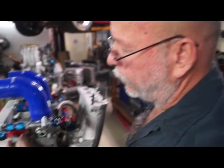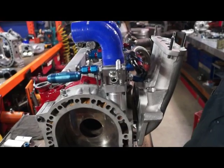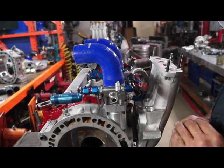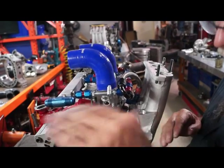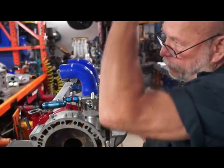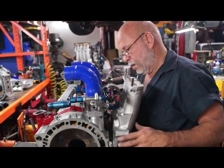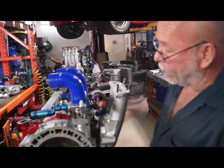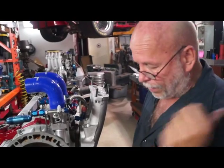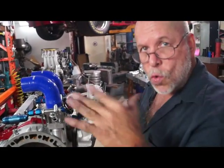So as these throttles open up, the computer will be able to compensate the duty cycle of the injectors so that the power delivered is linear and not have a momentary dip in the power curve and then suddenly go up. Like with the Hondas that had the VTEC, when the VTEC kicks in, it's like getting hit with a hammer, it's not gradual, it's not a transition.